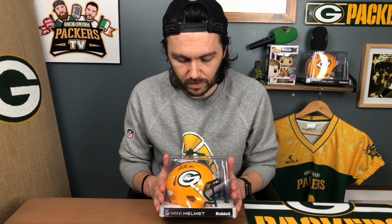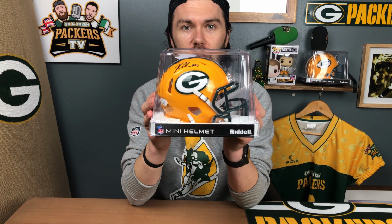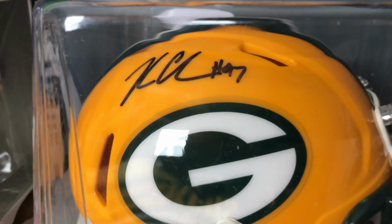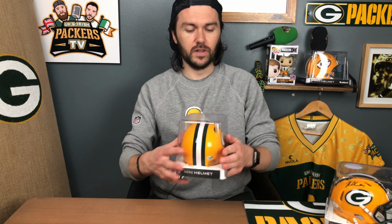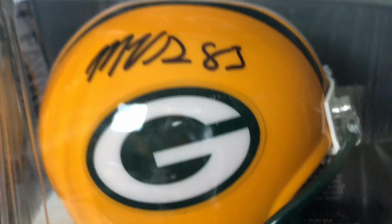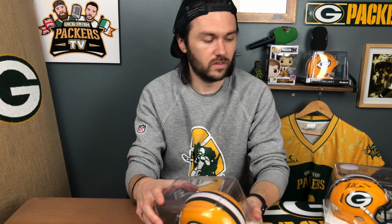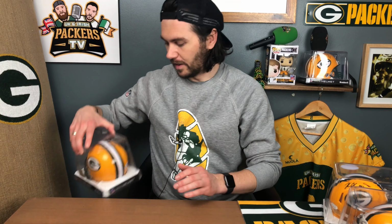Item number one. This is a Kenny Clark signed mini helmet with JSA cert. Lovely signature there, as you can see. The big man. Now I'm going to start packing stuff here. I got a Mason Crosby helmet. So this is another one. This is an MVS mini helmet. You can see it there, with a nice sig. MVS, a divisive figure in Pack Nation, but I love him.